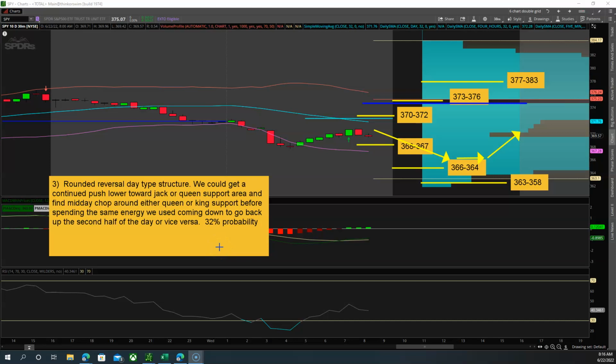All right, our last and least probable scenario is our rounded reversal day type structure. We could get a continued push lower toward the jack or queen support area and find midday chop around either the queen or king support before spending the same energy we used coming down to go back up the second half of the day.